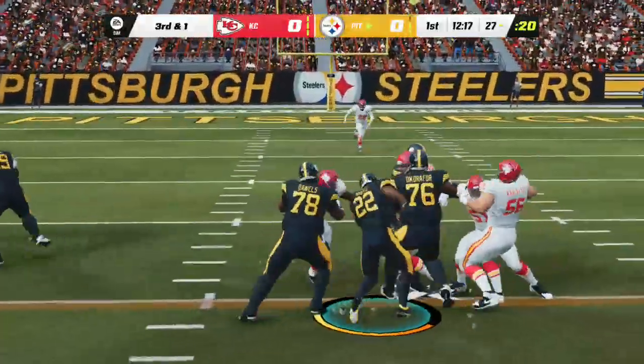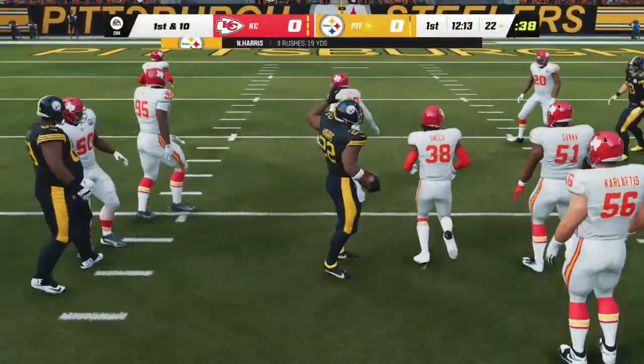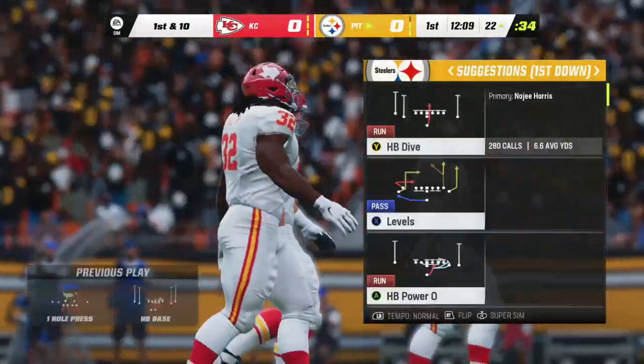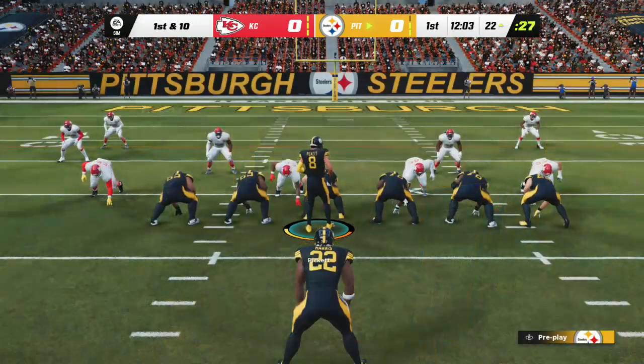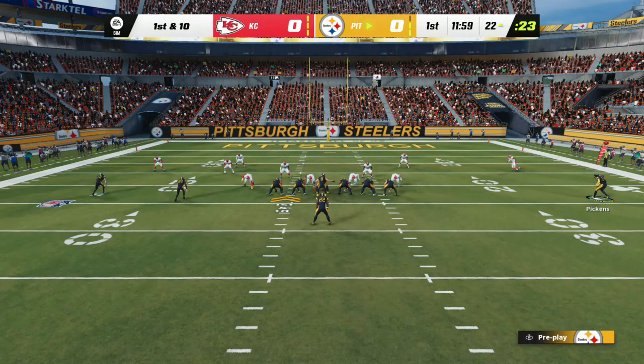Trying to pick it up on the ground with Harris. And he's going to get the first down here as he's taken down at the 22. They get 5 out of that one, and it moves the chains. Had a chance to maybe limit them to 3 if they could have gotten that stop there, but a new set of downs. And with a new set of downs, you got to take the mentality of the whole thing.